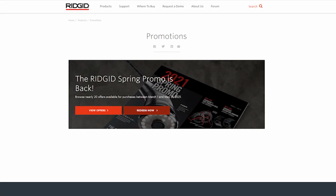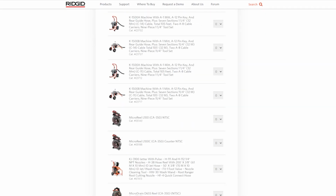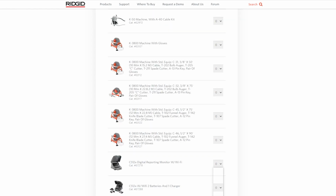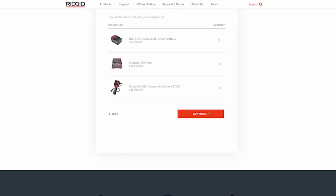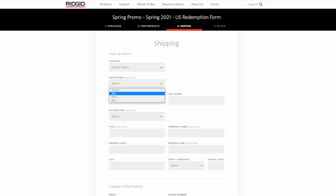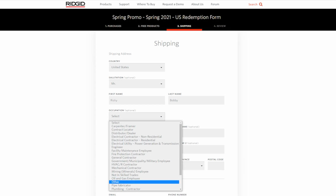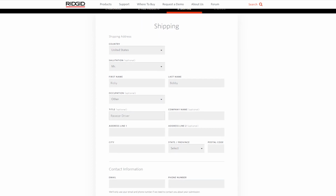When you make your purchase at Ohio Power Tool of the qualifying goods, we will send you an invoice copy. You will then go to ridgid.com/promotions to upload a copy of that document as well as put in your shipping information. Once submitted, this might take up to 4 to 6 weeks for your free good to come from Ridgid. Purchases must be made between March 1st and May 31st, 2021. All redemptions must be received by Ridgid no later than June 30th, 2021.